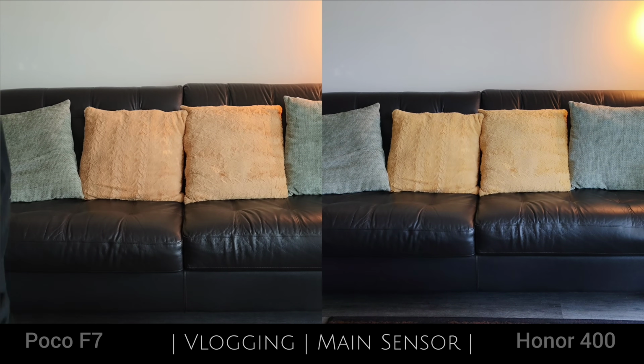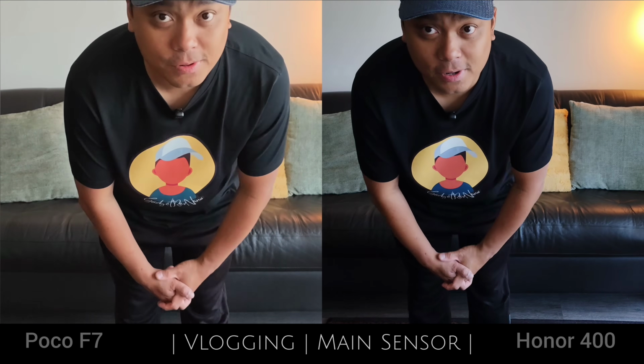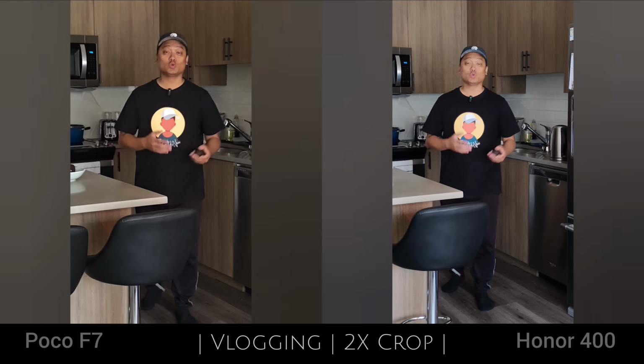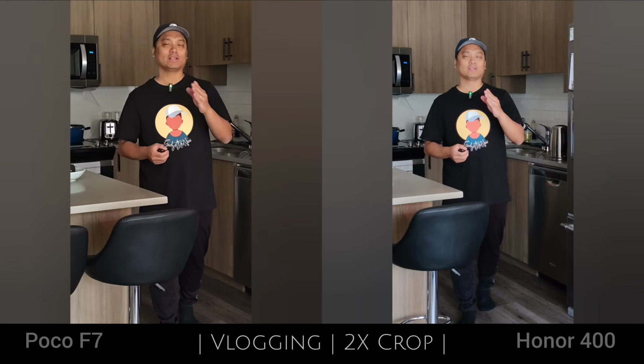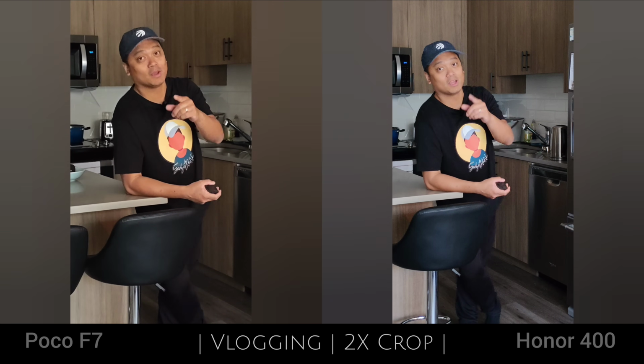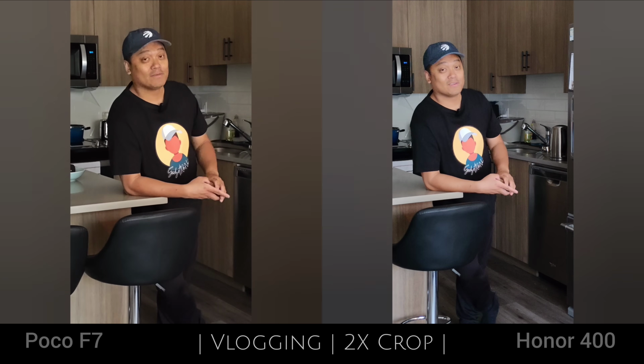This is what you would look like close up. I think that's it for the main sensor. So this is the video quality on 2x crop on both phones. We don't have zoom or telephoto on both phones. So we have 200 megapixel main sensor 2x and 50 megapixel 2x on POCO F7 respectively.